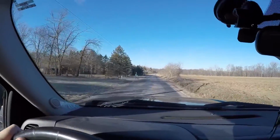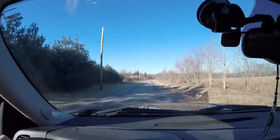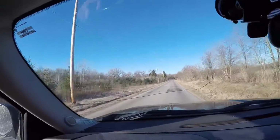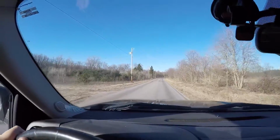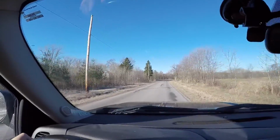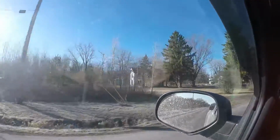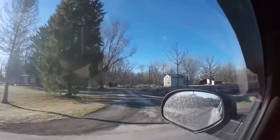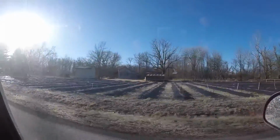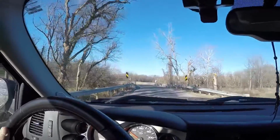This is Old Mill Road, and it's called Old Mill Road for a reason. Right up here on the left is the old mill. A friend of mine operates it. He's completely restored this old mill. Norm. Over here on the left, there's the old mill right back in there. And it's a completely functional mill.